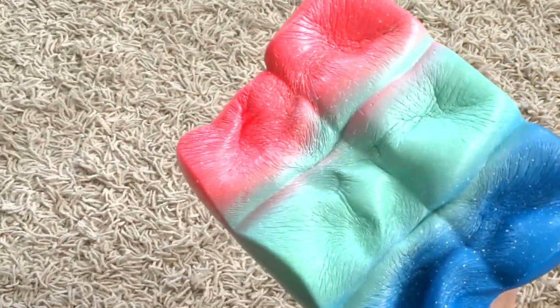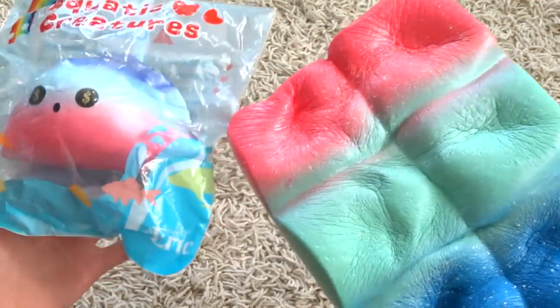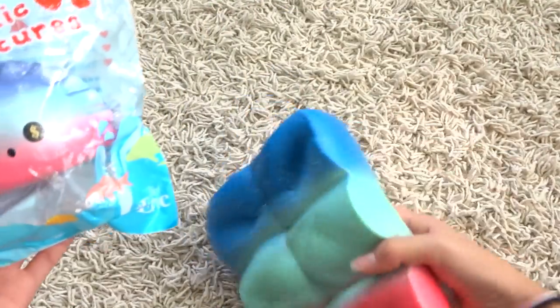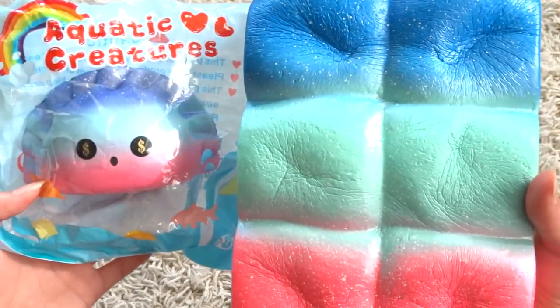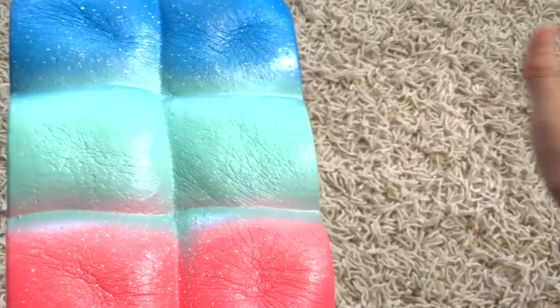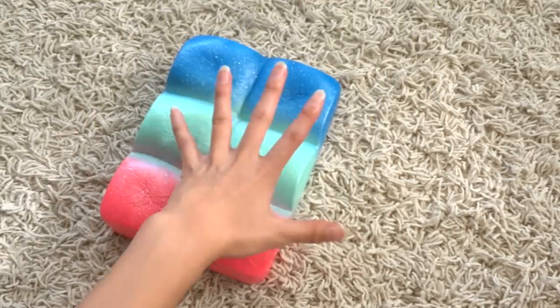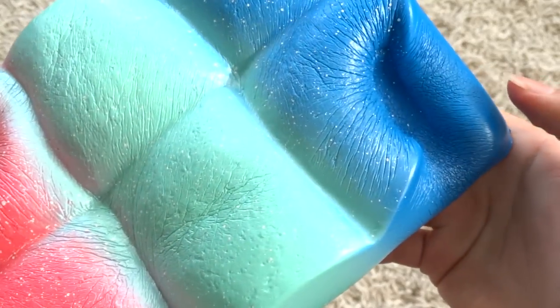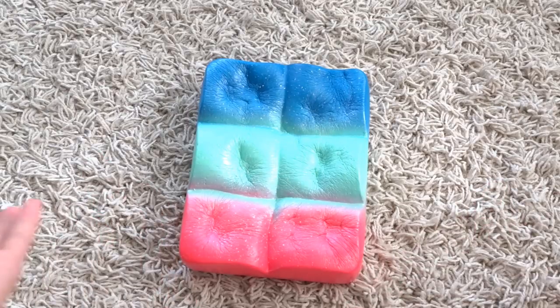So this is the same colors as the little octopus. Oh wait, wrong way. I have another one of this, so like literally I could just put this on my bed, both side by side, and it could be a pillow because it's so soft. Like, it's so soft. So while this is rising up, I'm gonna do my outro.